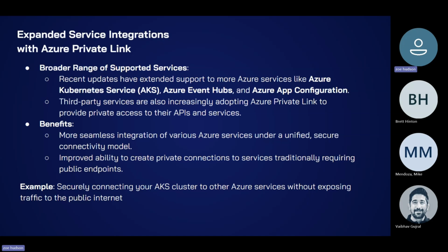Everybody loves Kubernetes, right? They're the hottest new thing. It's a big deal. AKS is often used for containerization applications that need to interact with Azure services. Previously, many of these interactions required public endpoints, exposing traffic to potential vulnerabilities on the internet. But now using Private Link, we can connect an AKS cluster to Azure services like Azure SQL or storage without ever exposing traffic to the public internet. This brings a higher level of security and control to containerized workloads running in Azure.